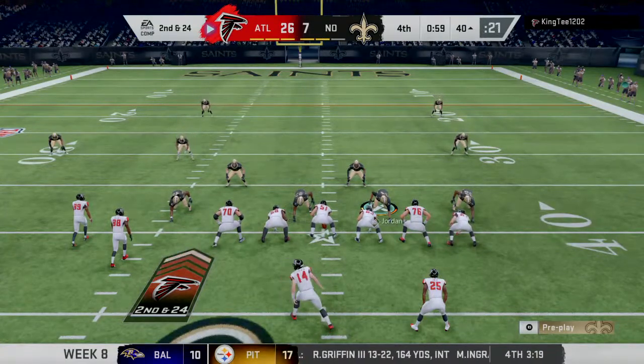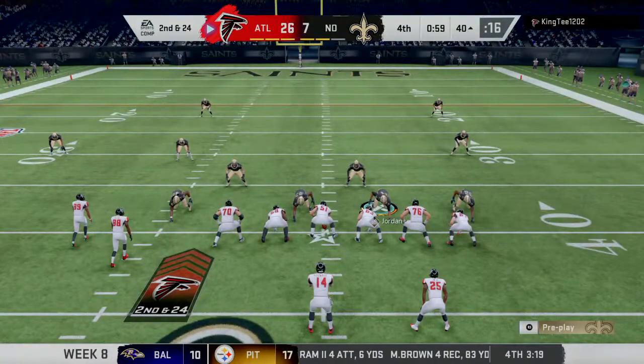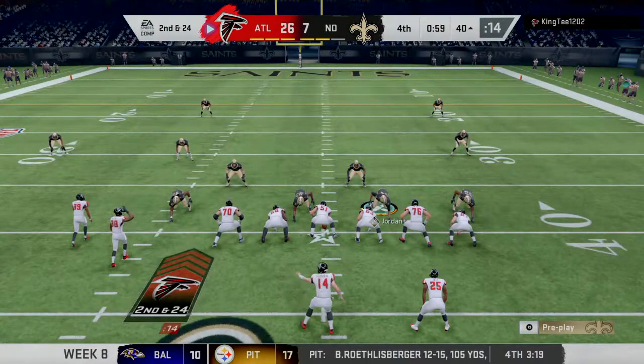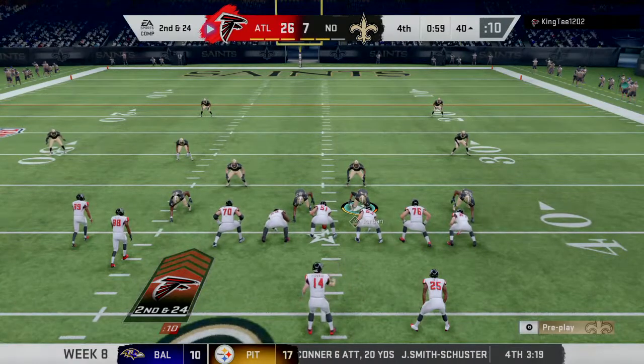Hey, Zoo. 95. Mike, watch 95. Let's pick it up. It's out of time, guys. Out of time. 34. Kill. Check 43. Check. Left.